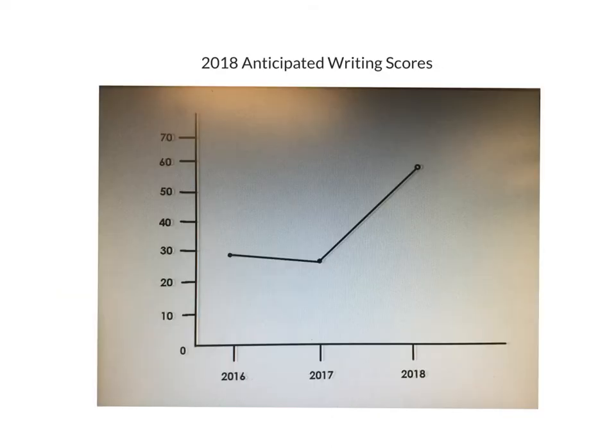The final assessment for this project is going to be in April of 2018, after we take the Aspire test, which is our standardized test. As you can see, 2016 and 2017, our scores were just under 30, and our goal for April will be to get those scores up to at least 60. And we are hopeful and confident that we can attain that goal.